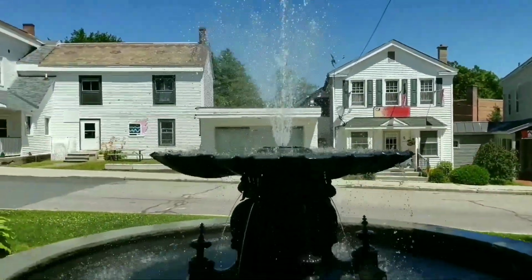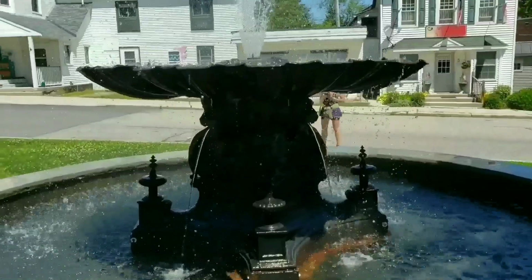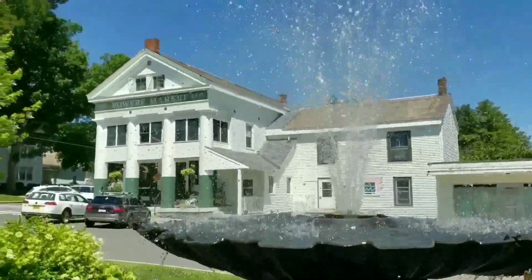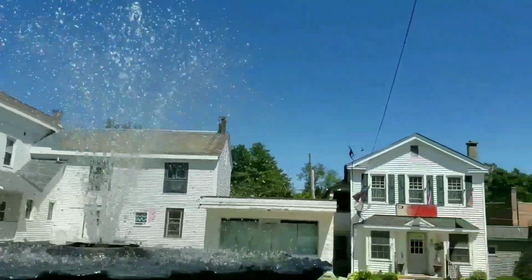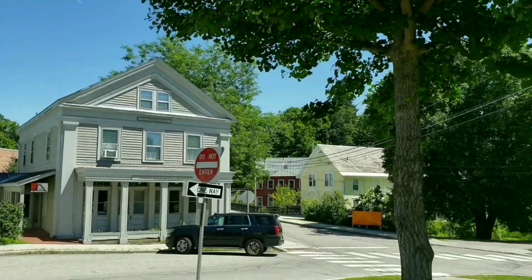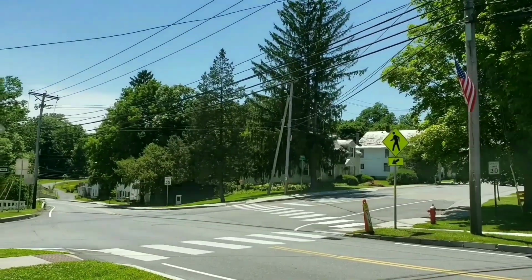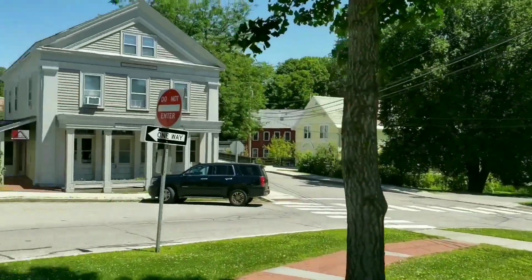But yeah, it's pretty cool, man. It's ornate on the bottom, and pretty nice. We're gonna keep exploring, but you can see it's an old industrial town just hidden out in the mountains of Vermont. Pretty cool, man.